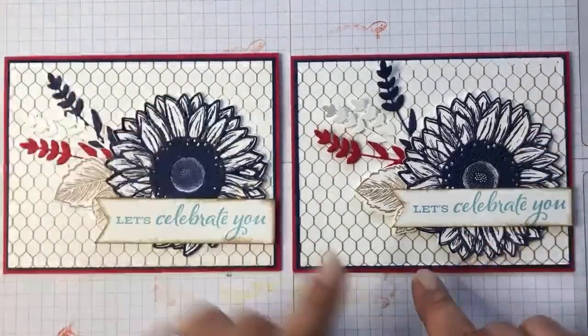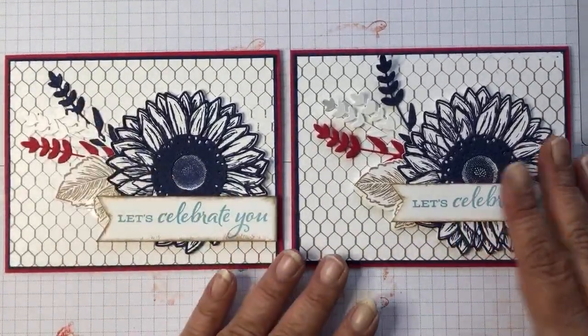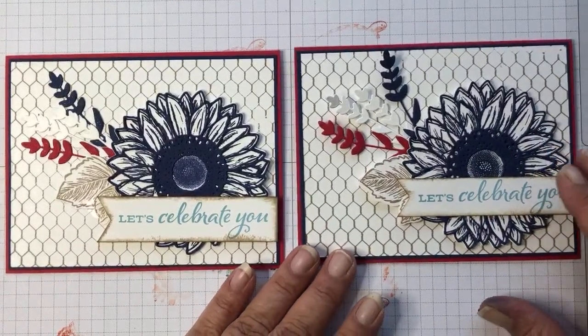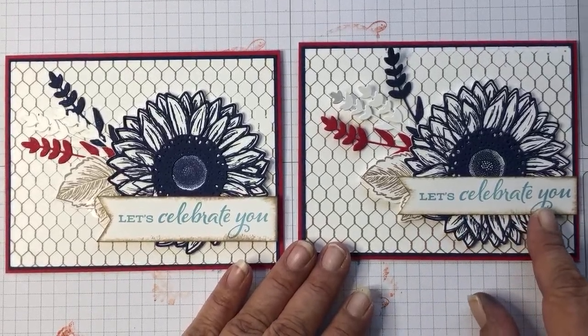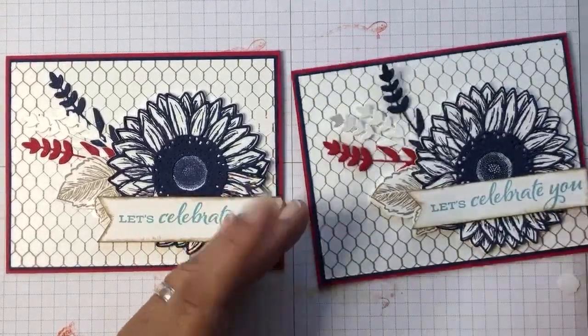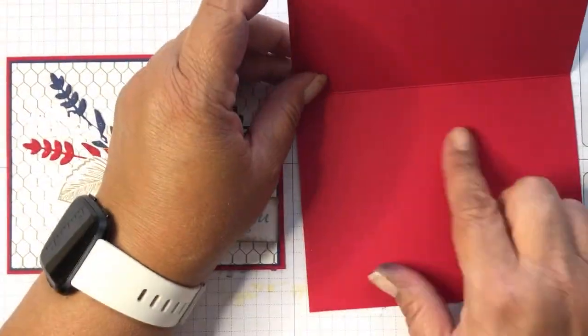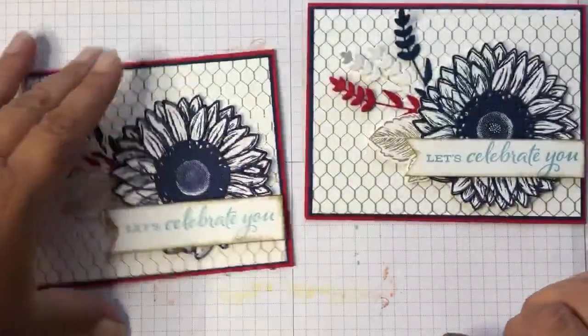So I did want to make this up. What do you think about this? This is for a 6-year-old who's turning 6 on the 4th of July. That's her actual birthday. It says, let's celebrate you. And then inside I will put a happy birthday. I will put a piece of Whisper White. Maybe we'll just finish that up right now.